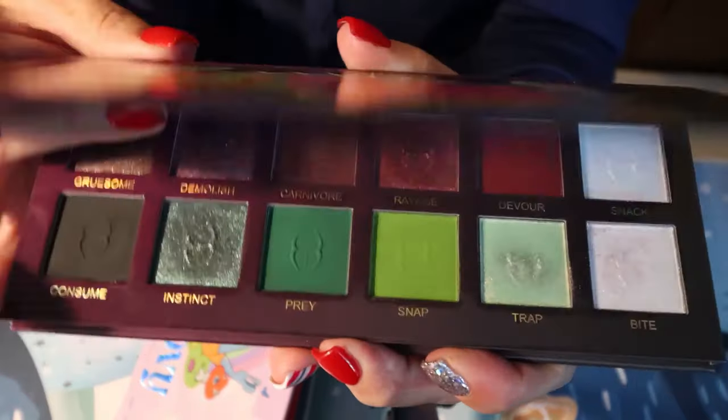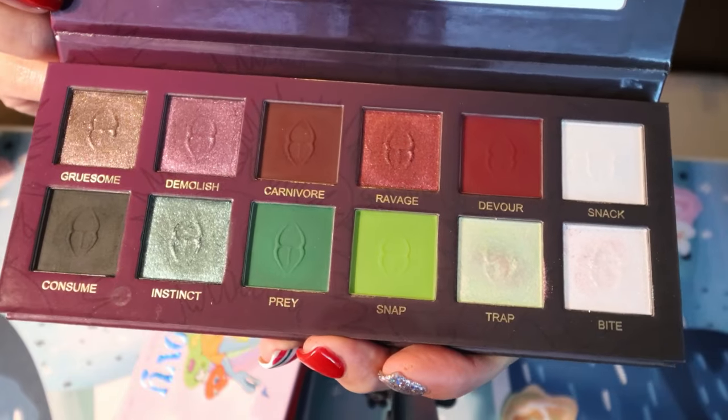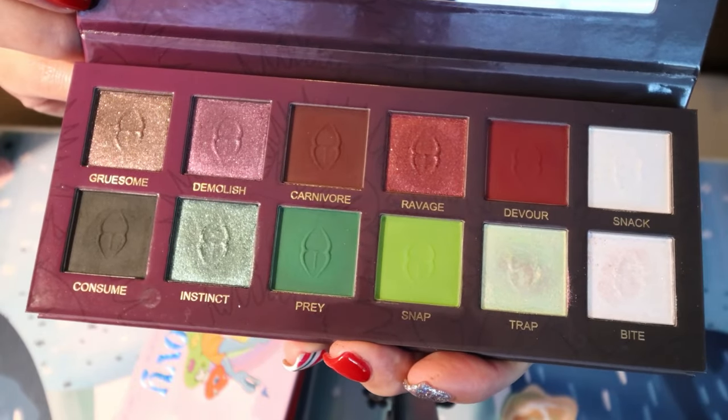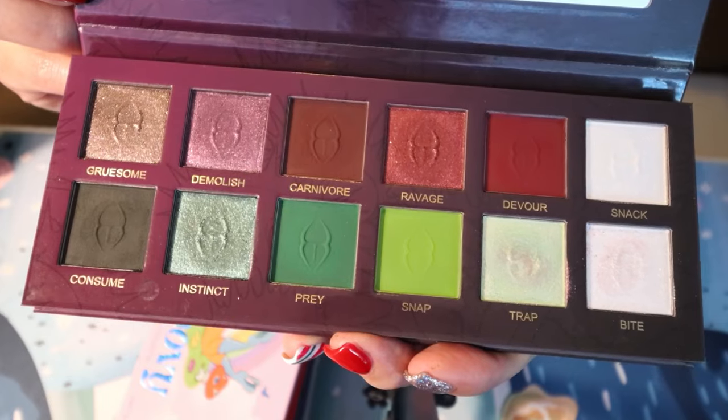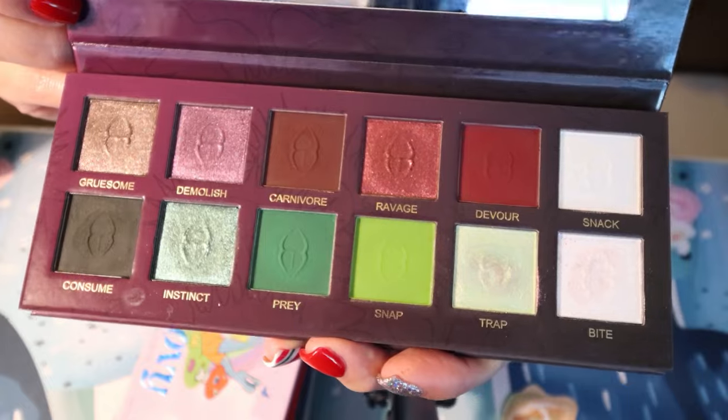Devour came out this year for Halloween. This was their Halloween release. Love this palette. Absolutely love this palette. I did rank all of the palettes that I tried in 2023. That video is live. I will link it down below for you if you want to see where some of these newer palettes fall. This one, one of my faves.